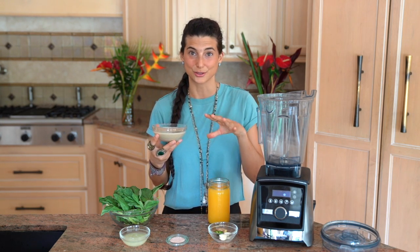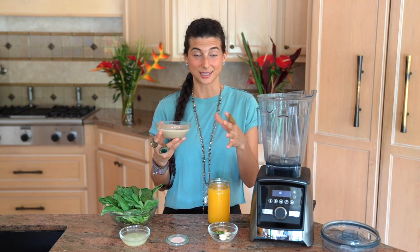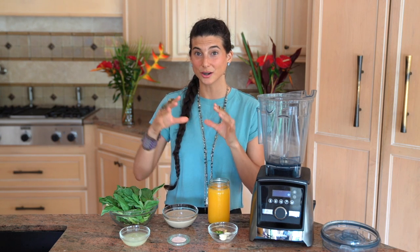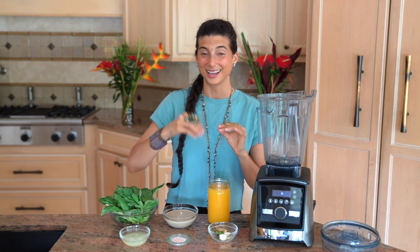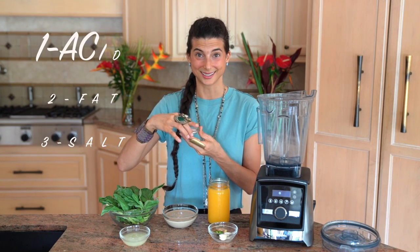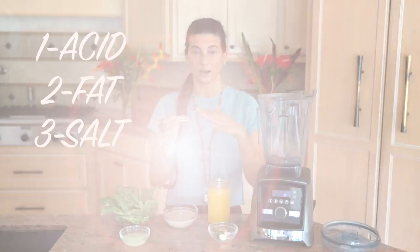You could use cashews. Any kind of nut or seed is an option here. Or if you want to have a fat-free dressing, you simply leave it out. So for me, I typically always start with the acid and the fat. The third ingredient that I typically add in is something salty, right? So I typically will add in pink Himalayan salt or any type of mineral salt in there that I can.